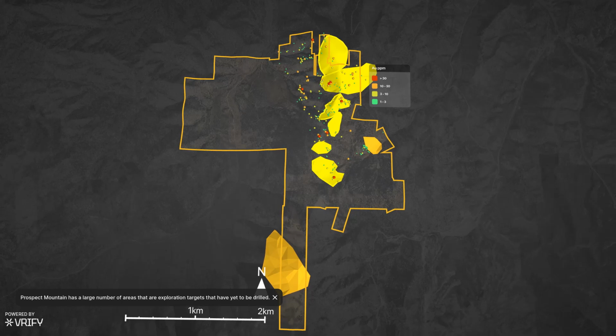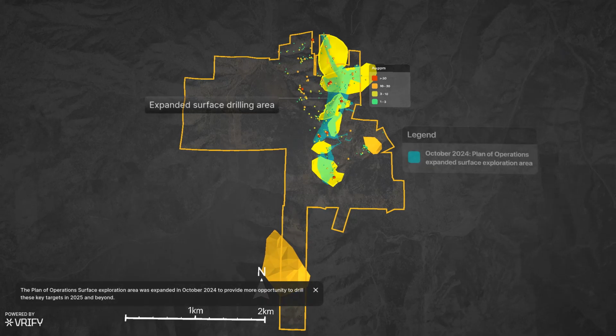Prospect Mountain has a large number of areas that are exploration targets that have yet to be drilled. The plan of operations surface exploration area was expanded in October 2024 to provide more opportunity to drill these key targets in 2025 and beyond.